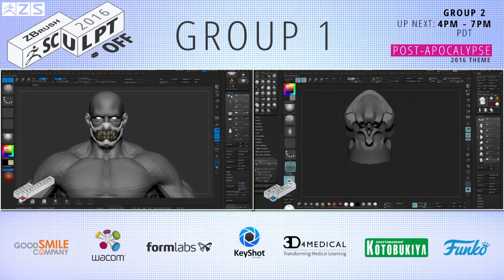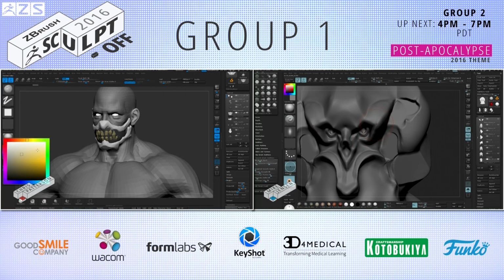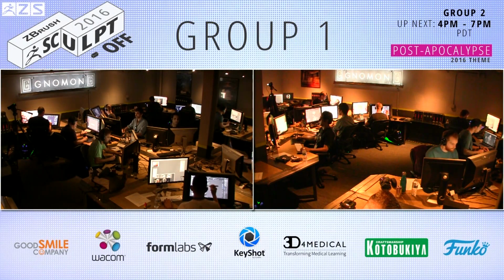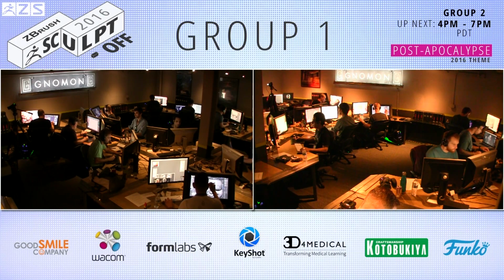Always good times. All right, so let's go to the overviews of our cameras here quick, and then we'll go back to the hard surface. So here we go again, coming from the Nomen campus. Here's the Sculpt-Off lab for the ZBrush Sculpt-Off 2016. If you're just joining us, we have Group 1 here, which consists of 12 contestants. So we have 6 hard surface contestants and 6 organic contestants. They're battling here for 3 hours.